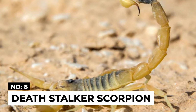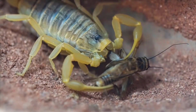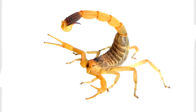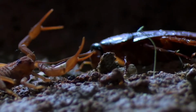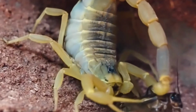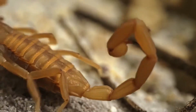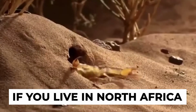Number 8. Death stalker scorpion. Like the name implies, this Saharan desert animal is a dangerous one to humans. This animal is a very poisonous scorpion which can be orange or yellow and causes dysfunctions in the human body with a single injection of venom to the bloodstream. It has lots of eyes and is very alert with 1 pair on the top of its head and the rest at the side of its head. Death stalker scorpions can appear anywhere that has dry debris around it. If you live in North Africa, be careful.